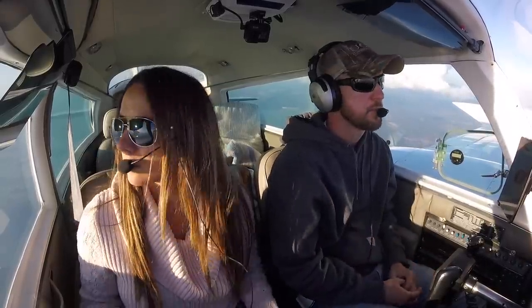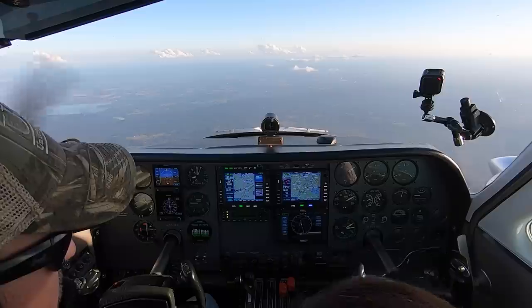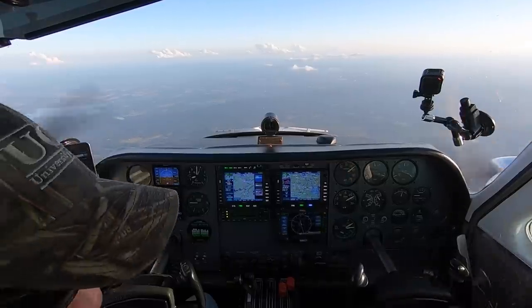2841, Roger, cross chipper at 13,000, Atlanta altimeter 3000. 000 to cross chipper at 13,000 for American 2841.